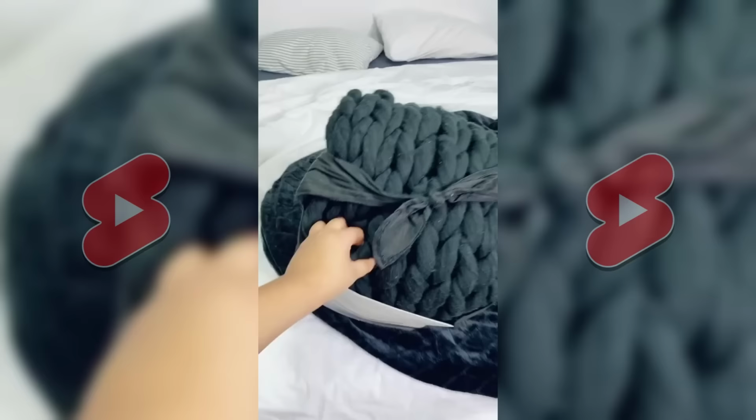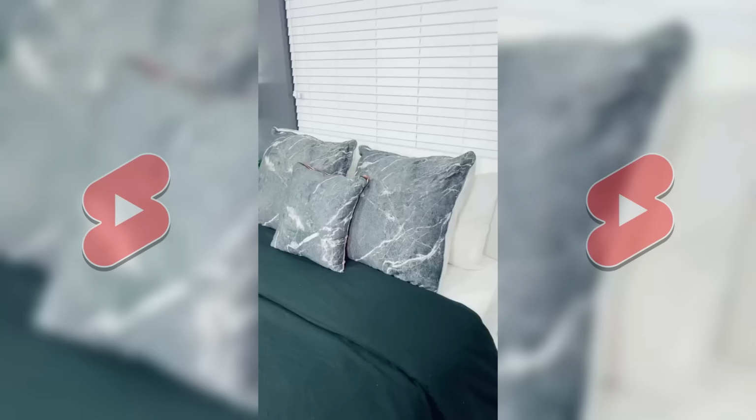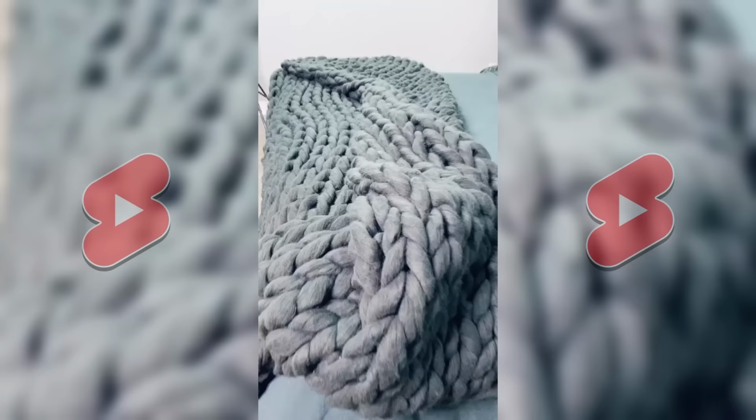Redecorating my room day 4. The bedding is here. I went with white sheets, white pillows, a black duvet. I am so happy with this purchase. Black marbled pillows with a rose gold zipper. I got them from Bed Bath & Beyond. They're so cute. And lastly, this oversized knitted blanket.